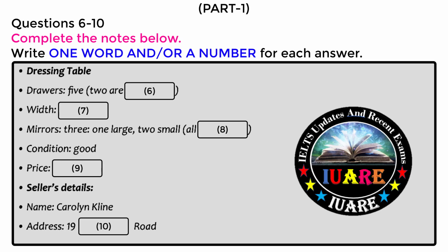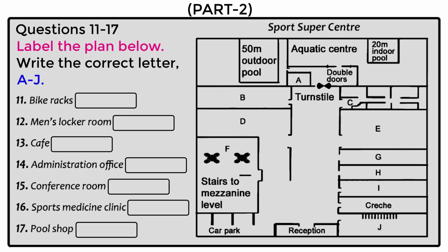That is the end of part 1. You now have half a minute to check your answers. Now turn to part 2. You will hear an employee of the Sports Super Centre giving a guided tour of the facilities in the centre. First, you have some time to look at questions 11 to 17.